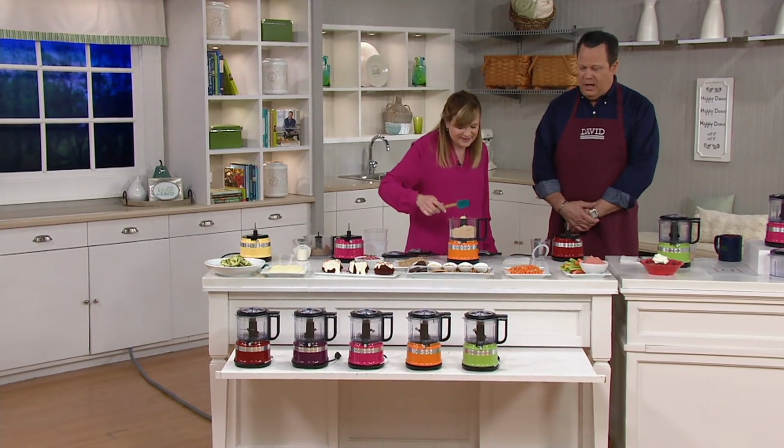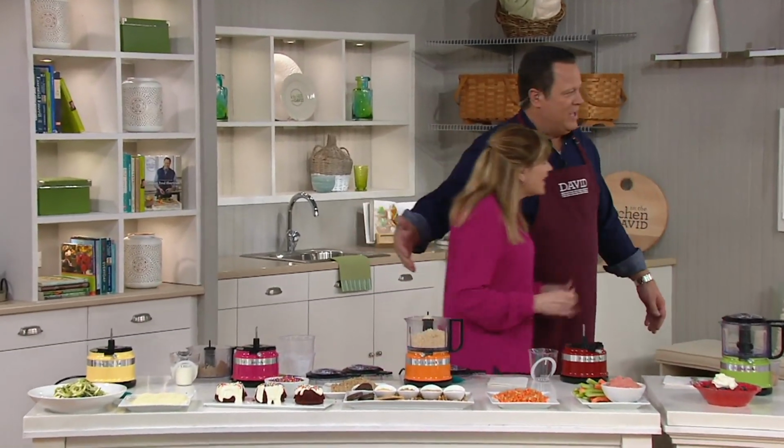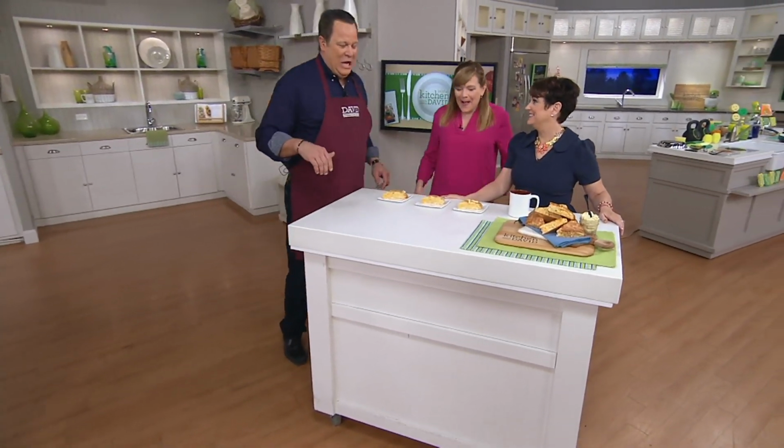All right, my darling, are you hungry? Would you care for a little cheddar jalapeno scone? Oh, I would love some. Come over here and join Jane, Tracy, and I. I've slaved in the kitchen all day over these. Jane Tracy is coming up at 10 o'clock. I believe you have Now That's Cool with Jane.